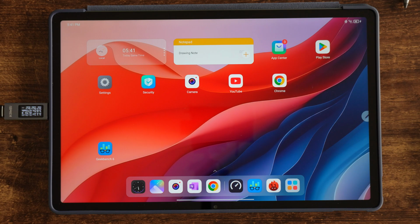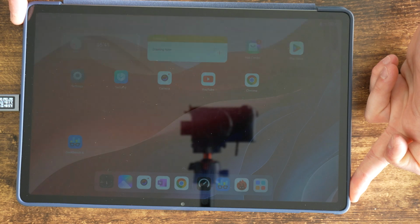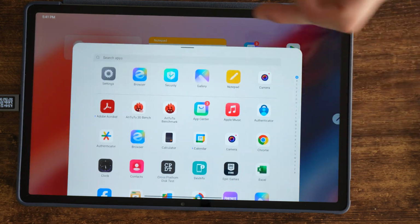The first one is the fingerprint reader built into the power button. Let me just lock the tablet. I touch, and there we go. It's very quick to unlock. I usually don't have good luck with fingerprint readers in general, but this one seems to be working fine. You can add multiple fingers, and the process is rather easy.